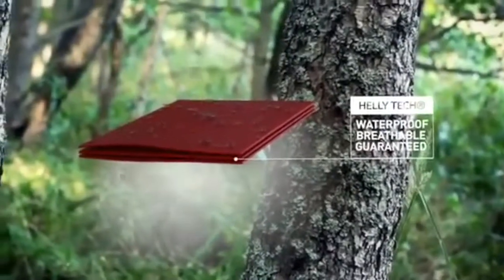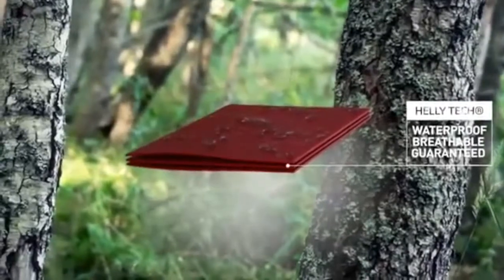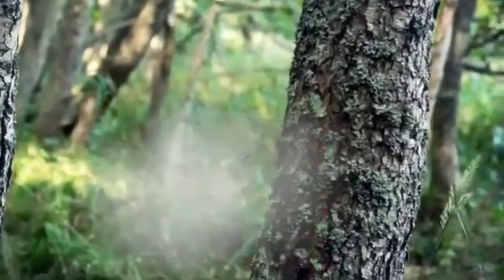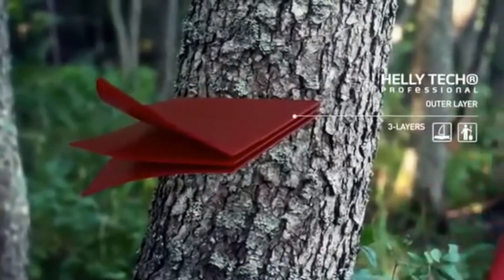The secret is in a special membrane covered in holes small enough to stop water molecules going in, but big enough to let moisture molecules escape. This means you stay dry from the outside and comfortable on the inside. Depending on your activity, there are 3 HeliTech technologies developed for your needs.